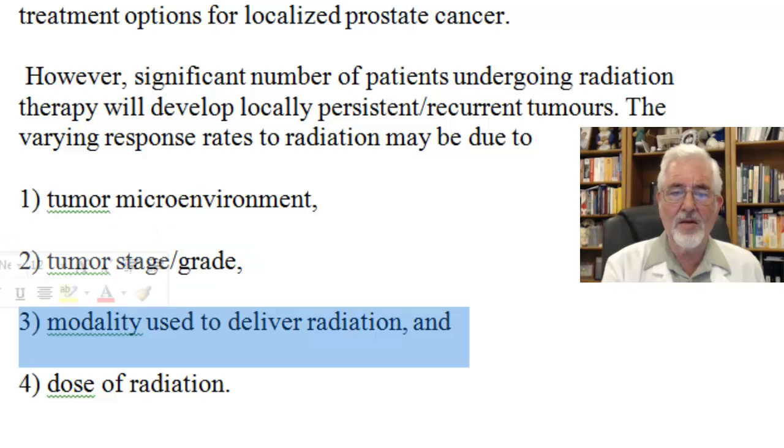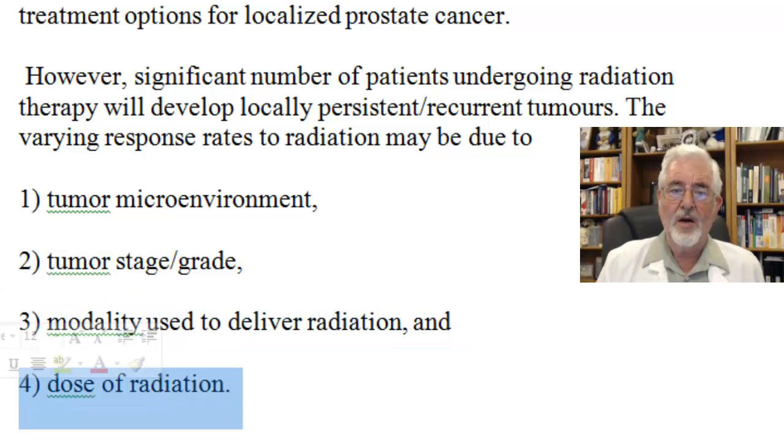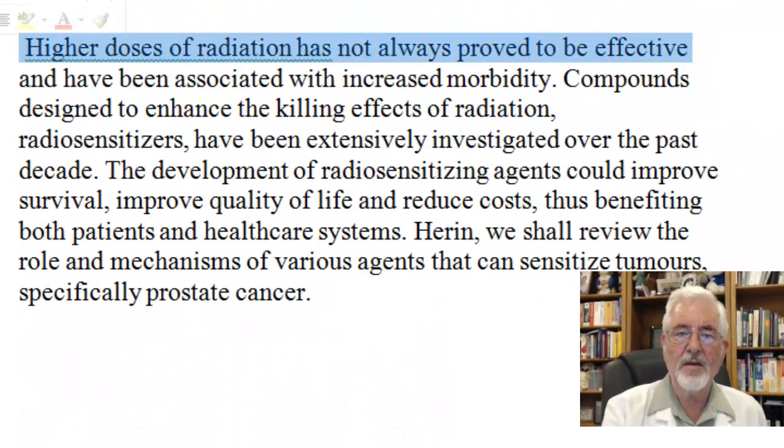And modality used to deliver the radiation, that means how did you use the technology to give the radiation? Was it guided by imaging in real time? Was it given to other areas, not only the prostate? And then the fourth point was the dose of radiation, which we are a bit limited how much radiation we could really give to a patient because of fear of side effects. And that's the area where it's so important to try to get the radiation to be more effective, which means we need to add a sensitizer to make the radiation more effective. And this is the work of Dr. Charles Rosser.